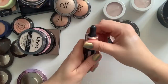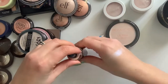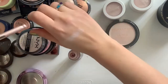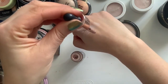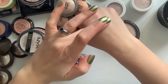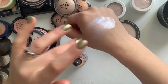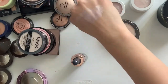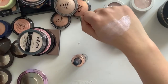But I have this liquid highlighter in the shade Starlight. It's a very cool icy pink, and I really like the highlight, but I hate this dropper. I feel like it doesn't pick up any product. I just don't like it. But you can see how icy and silvery, I mean, that was a big drop. Obviously, I would not put that much on my face, but when it's sheared out properly, it looks really nice.